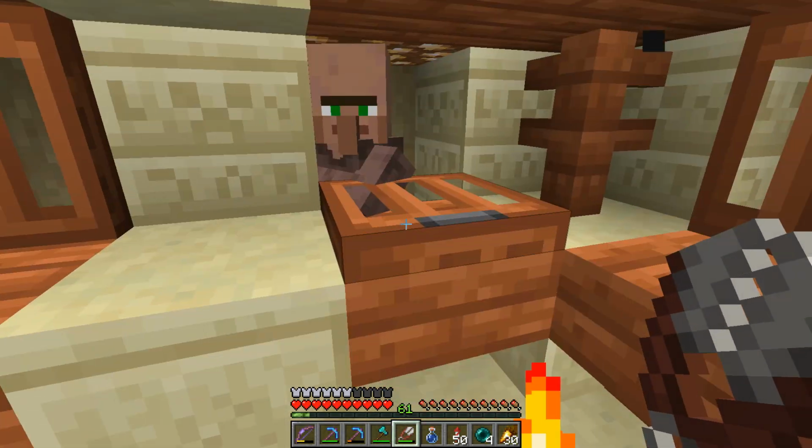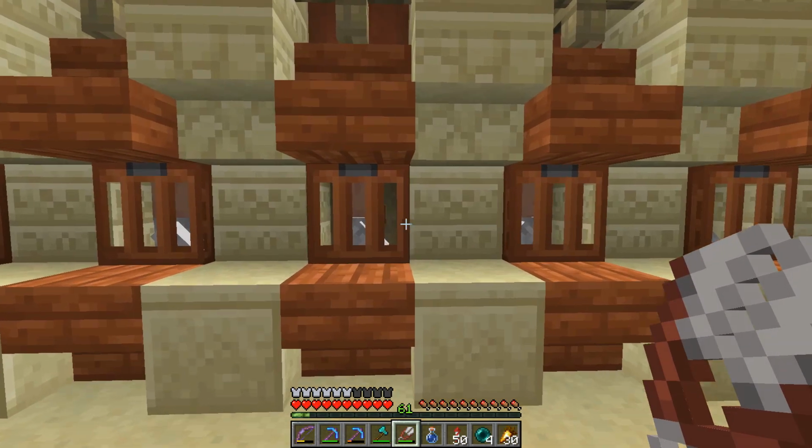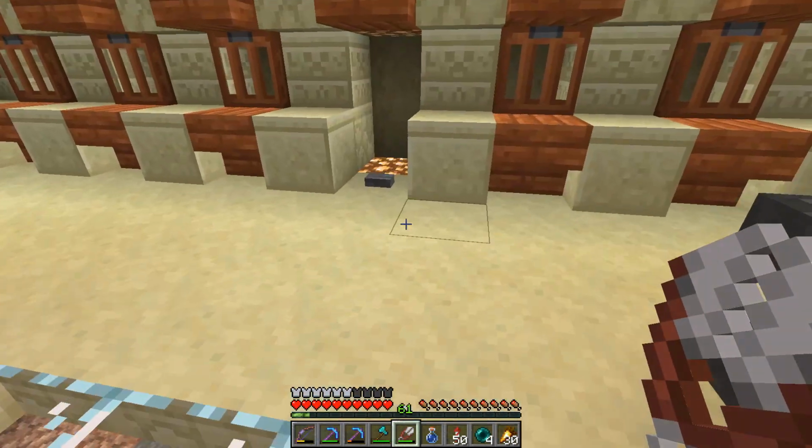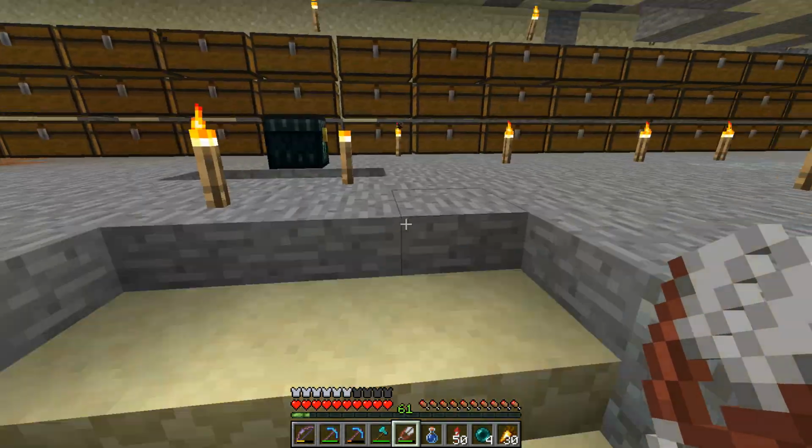And if you have crops, you can trade them with the farmer. But feel free to come here and use this, because I'm no longer selling mending books, and I don't want to just cut off access for everyone. So come down here, get your own books, and be happy, happy, happy.